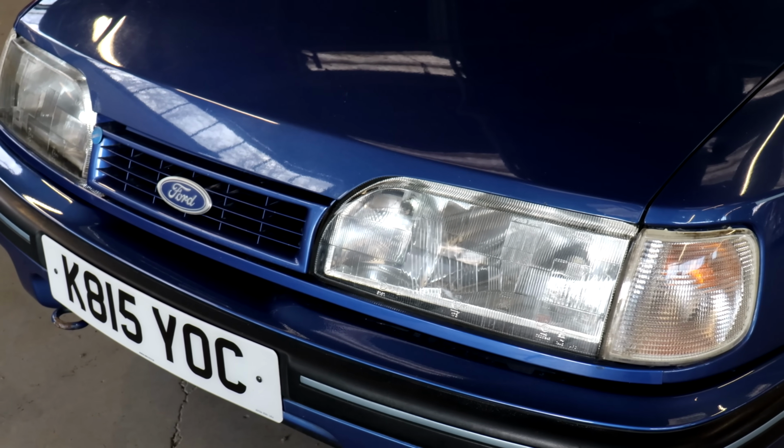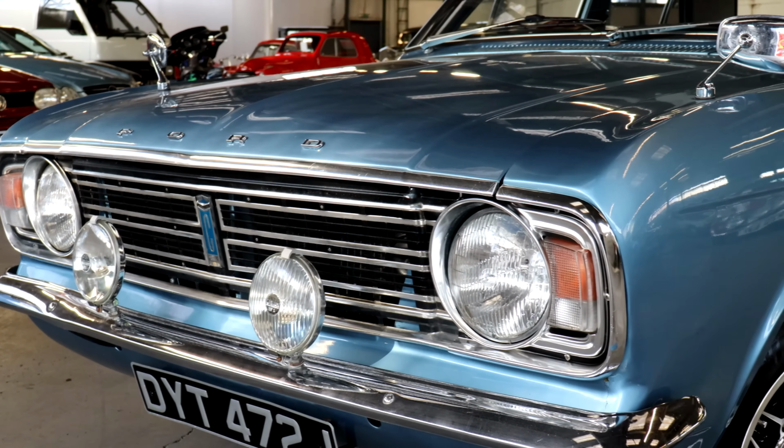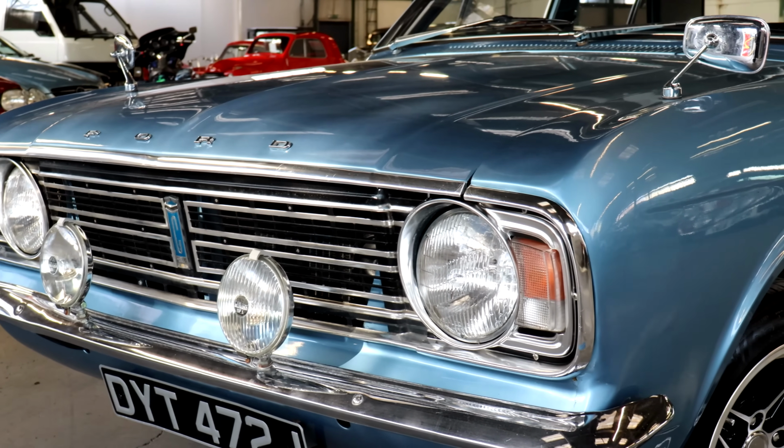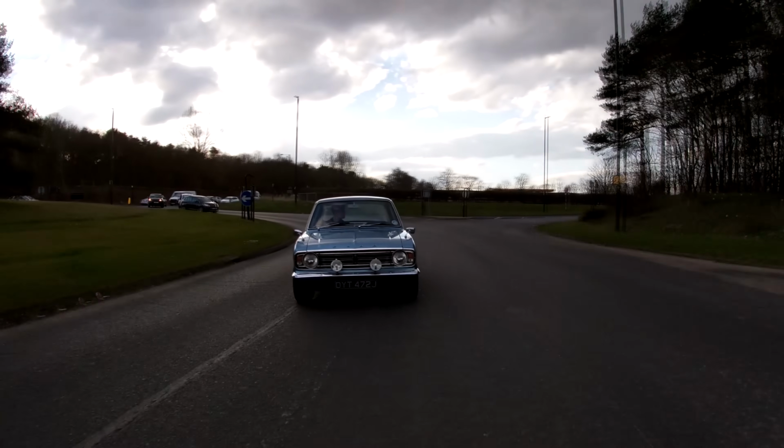I'm going to be one of those people that would probably write that comment, because the Cortina all day long for me. I love a Sierra, but that Cortina is special. And I can imagine tooling along in that in 1970 thinking, yeah, I've chosen the best car for the market right now. You'd be gutted though, wouldn't you, if you bought that one in 1970 and they just brought the Mk2 straight out? Yeah, probably.